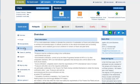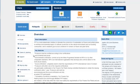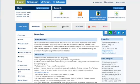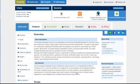Assurance processes, so everything dealing with audits, claims and labeling, costs step by step, contacts, and even some more options that are a little bit more detailed with regard to the dispute resolution mechanisms, international references, etc. So this is just basic information, a kind of helicopter view about the standards. By just clicking on the logo, it would refresh the page, and as you can see now, we have Fair Trade data or Flor Verde information that would be displayed on the screen.